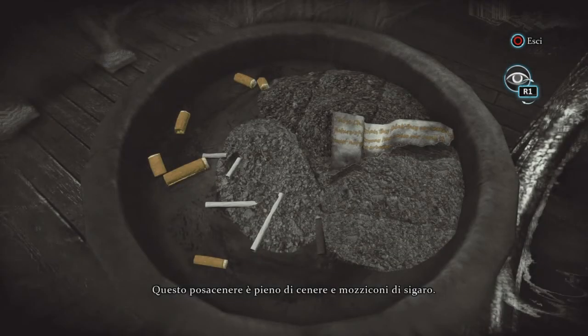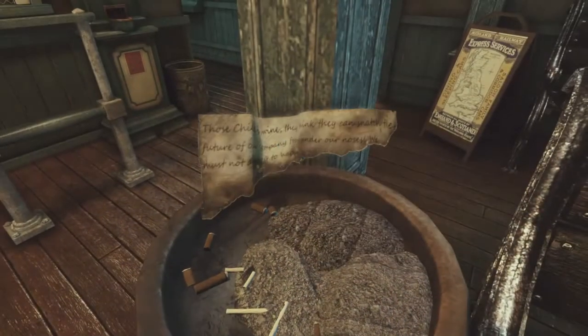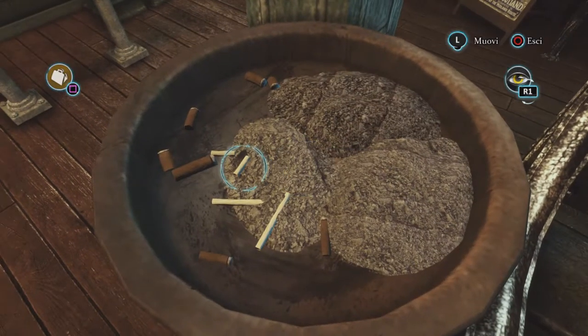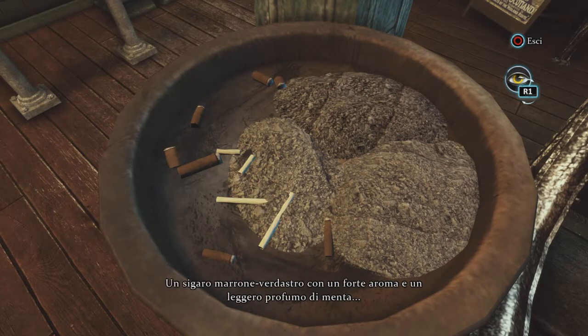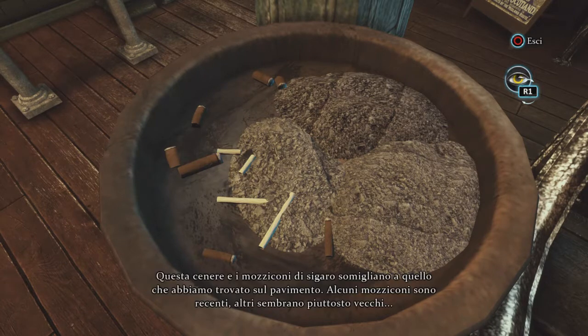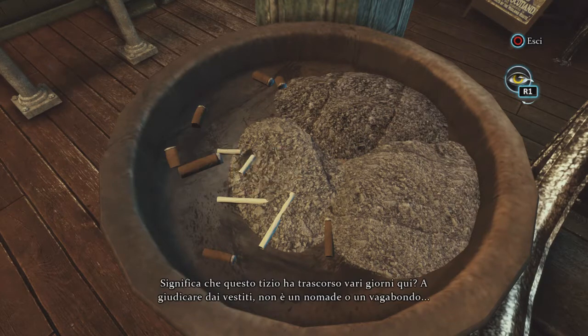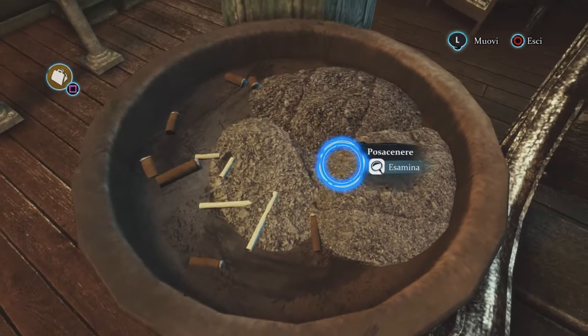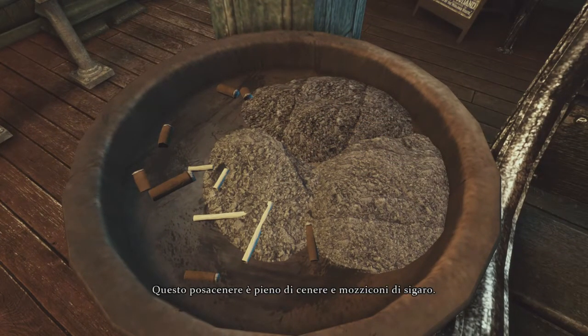Qua c'è un pezzo di carta. This ashtray is full of ash and cigar stubs. Apparently, there was a conflict between the Mexicans and the Chileans. A greenish-brown cigar with a strong aroma, a hint of peppermint. These ashes and cigar stubs are similar to the one that we found on the floor. Some of the stubs were recently smoked. There are others that appear fairly old. That means that the fellow spent several days here. Judging by his clothes, he's hardly a traveller or a tramp. Well concluded, my dear fellow. A man who smoked the Ricardo brand of Mexican cigar spent several long days at Doncaster Station.